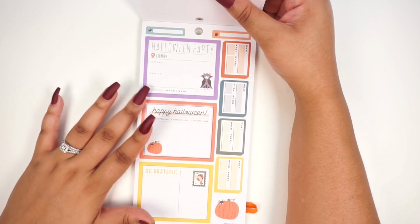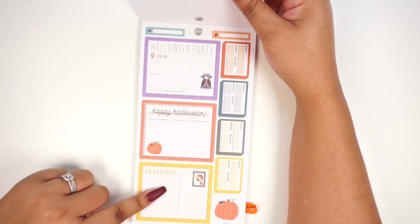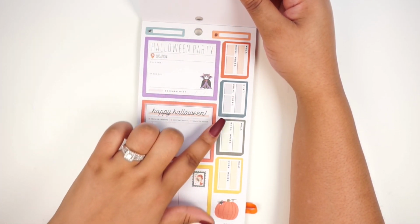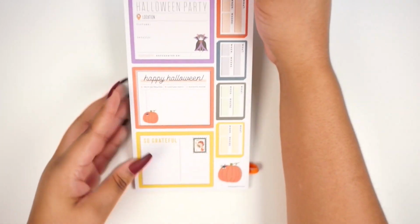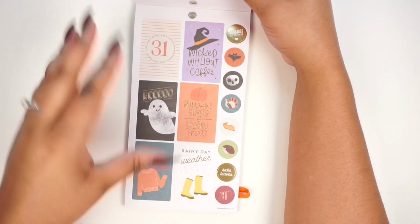Okay, then we have some double boxes, Halloween party, happy Halloween, so grateful. And then on the side we have what, when, where, those kind of functional boxes. And then we have a pumpkin sticker at the bottom. All of these are paper stickers.